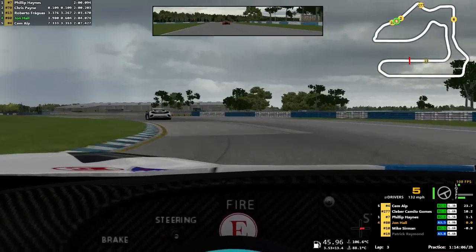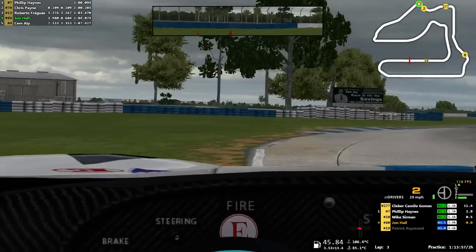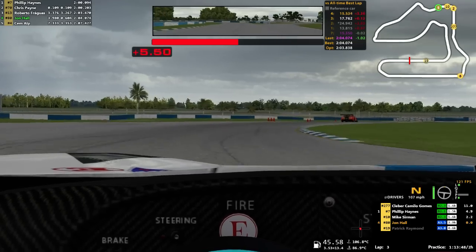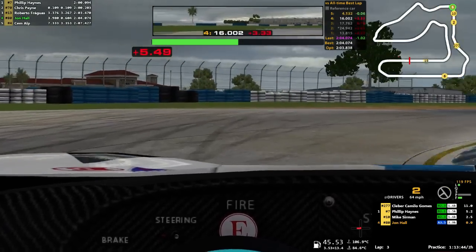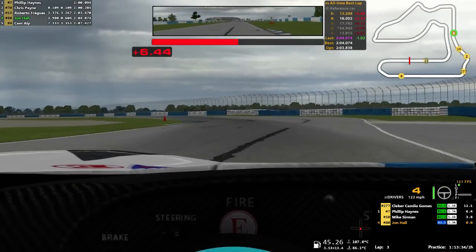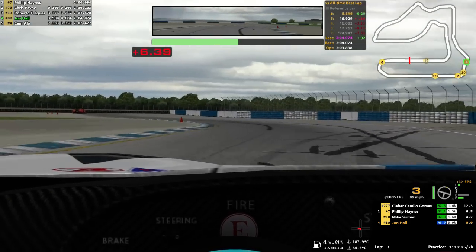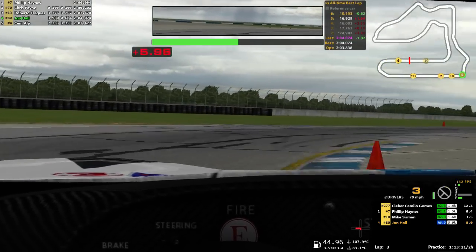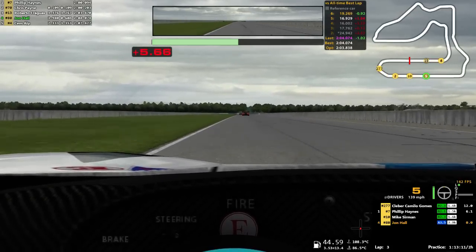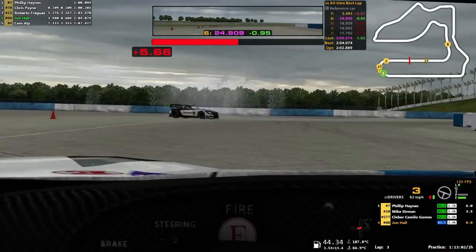Again, especially on this track, I really don't want to be in anybody's draft. So I'm going to let both these guys go on the right side, because it just affects your lap time too much. Keep going, keep going.